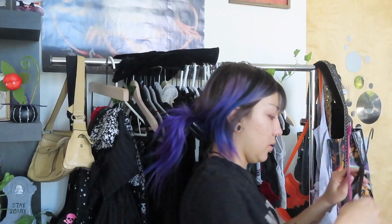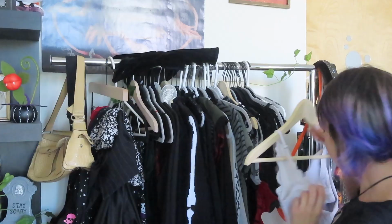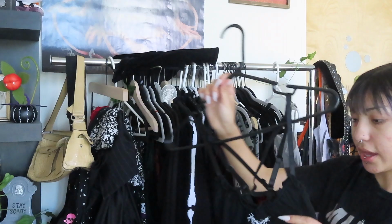Okay, next, I have this button-up striped shirt. I think I'm gonna get rid of this just because I haven't worn it in a really long time, so I'm just gonna get rid of it. Next, I have this white shirt of the Forever 21 brand. I'm gonna keep this one too just because staple. Okay, Disturbia little bralette thing. I'm gonna keep this because I wear that pretty often as well.